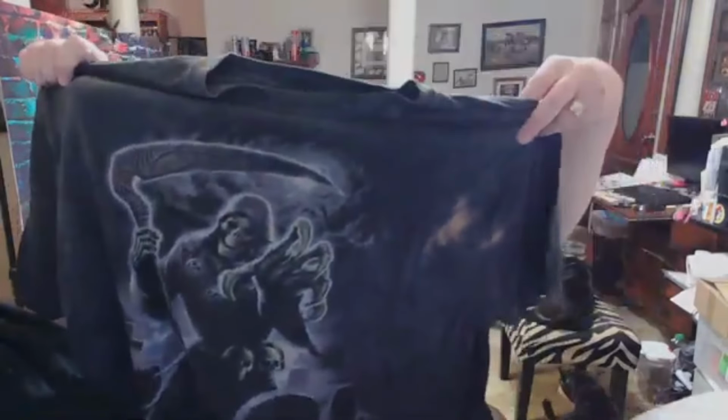Oh, another skull. This is the mountain. Check that out. Look at that shirt. Oh my god, that's so cool. Double stitch, but really cool graphic. That's a really cool graphic.